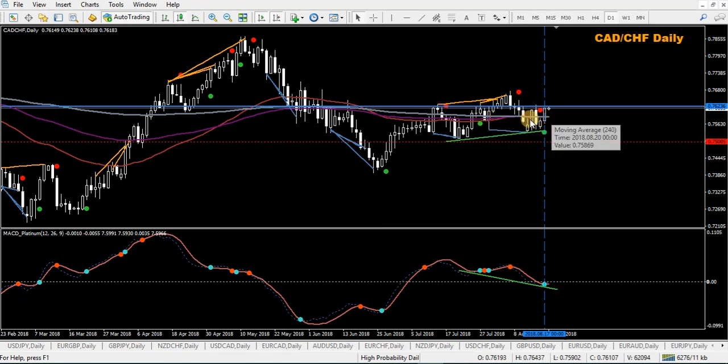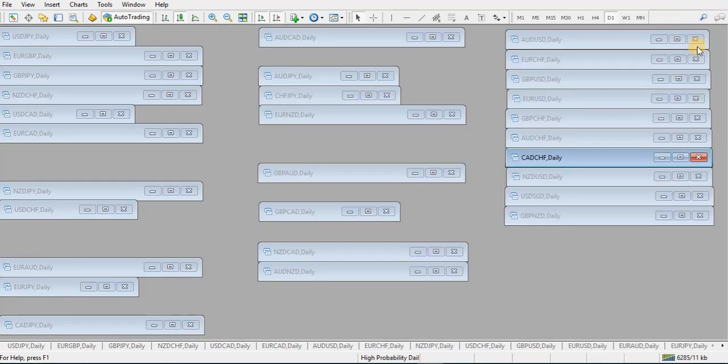The MAs are super tight. Look, all three of them are right on top of each other. You can't even see them. So this is a trade I'm going to have to keep a close eye on. It's going a bit sideways. It's not a great setup, but it's a valid setup, so it's taken. So that's a CAD Swiss.